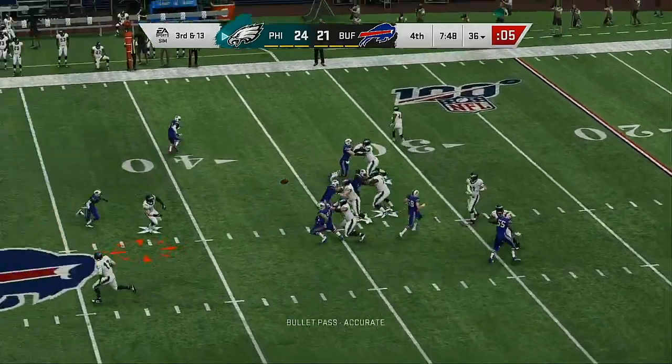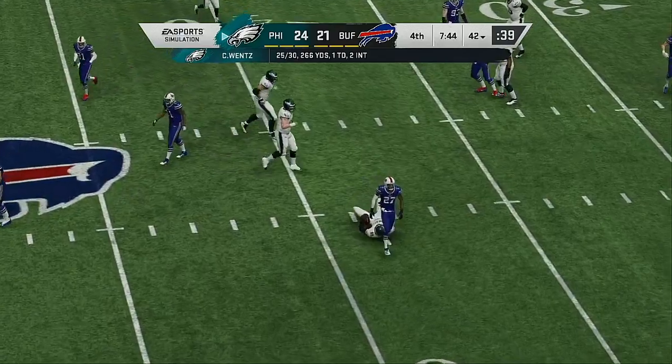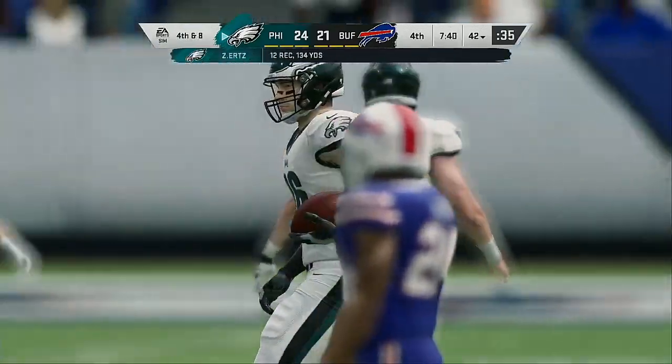Shotgun now for Wentz, and he's got his favorite target yet again. It's complete. Just a 5-yard pickup, and it leads to fourth down.